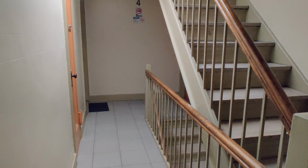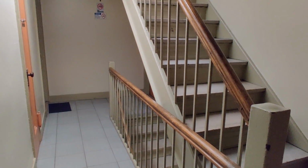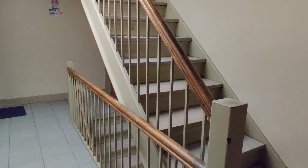So far, it's an older building, but it's clean. And the halls are really well kept. It looks like someone's here cleaning weekly, which is a really good sign. That's the first thing you wanna look for.